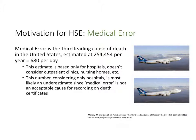Now, I'm using the number that's well accepted, the one that comes from McAree and Daniel in the paper that they wrote in BMJ, which is an excellent journal. And they estimate that about 250,000 patients per year die due to medical error. And they point out in their paper that this is a very conservative estimate, that it's not even a liberal estimate, and it is only based on hospitals. It doesn't consider outpatient clinics, nursing homes, or other sources in which medical error can occur.